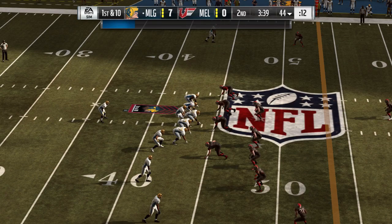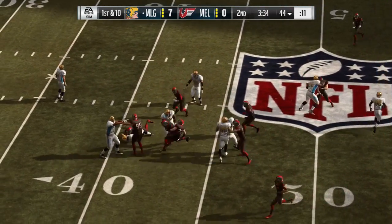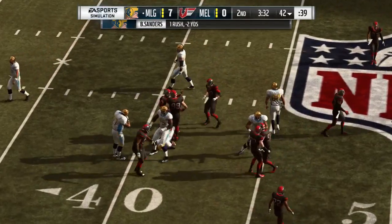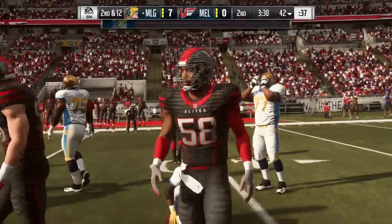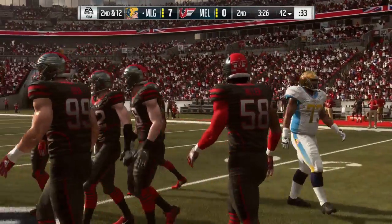All right, here we go. 3-19. Young with the give to Sanders. And this one's going to go the wrong way, losing yardage back at the 42. It's a loss of 2 there, bringing up second down.